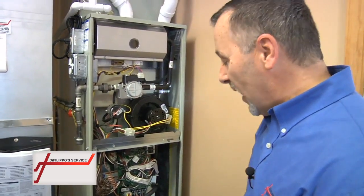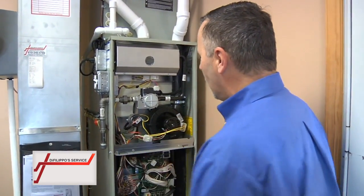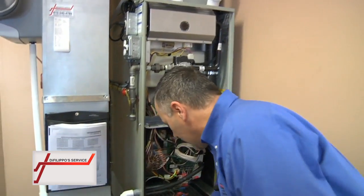So when we come out to do the maintenance, we put a new filter in and make sure the dust hasn't collected in here. We'll clean it all out. We'll check all the safety devices.